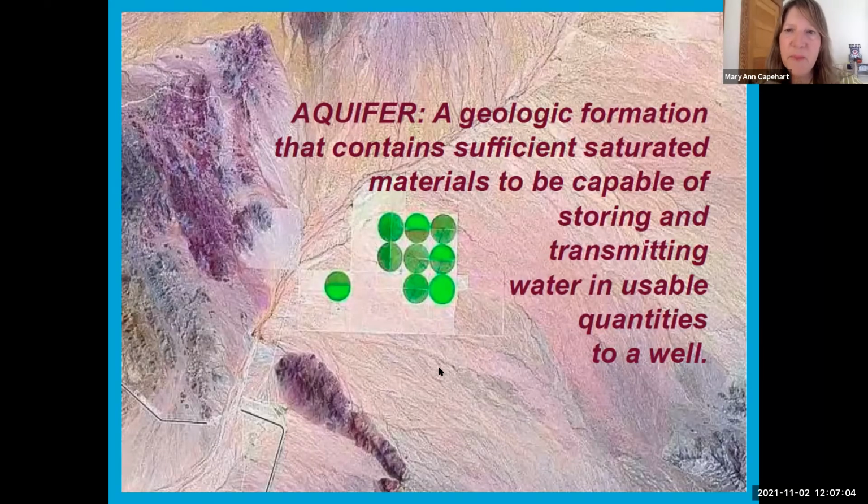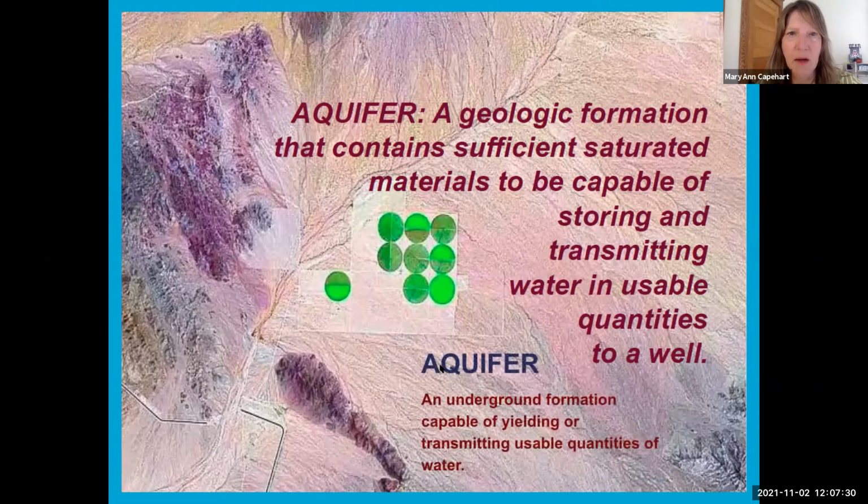So there's no quiz, but it would be awesome if everyone went away from this talk with a clear idea of what an aquifer is and what groundwater is. So aquifer is a little more general. It's a formation that contains materials that is capable of storing groundwater, usable amounts of water, and in particular so that it can be pumped out of a well. Nice word, aquifer. An underground formation transmitting usable quantities of water.